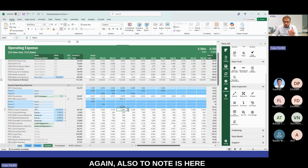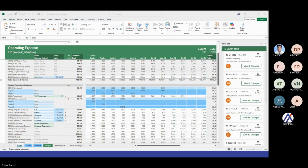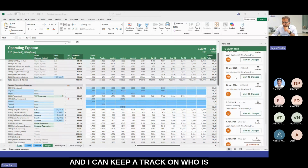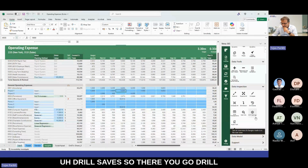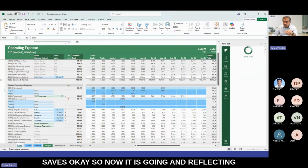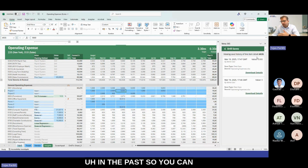Again, also to note is here again you will see, not here. You know what, I'm going to show you this one because this one has a bit of history. So I can again have an audit trail. It tells me who changed what number, and at what point in time. I can keep track of who is changing the number. I can also look at drill saves somewhere. Yeah, there you go, drill saves. Now it is reflecting back how many people have saved this number in the past.